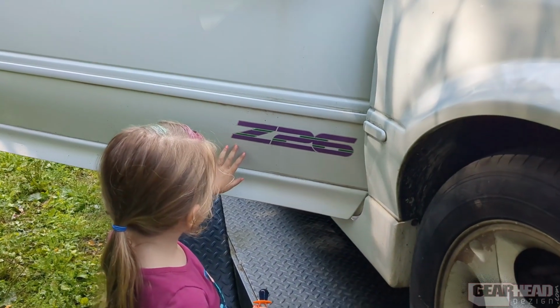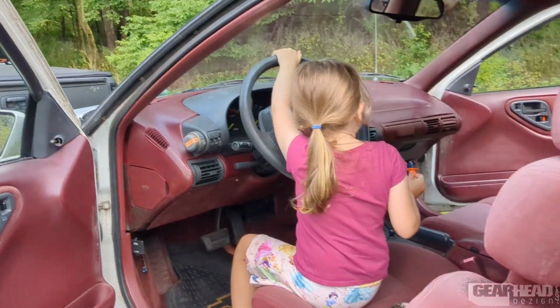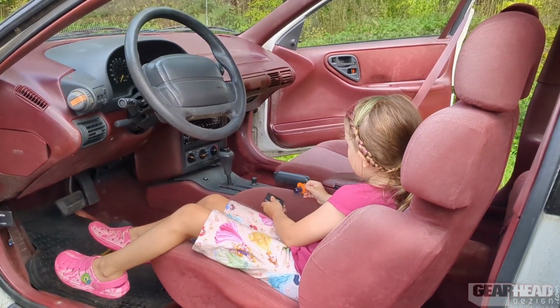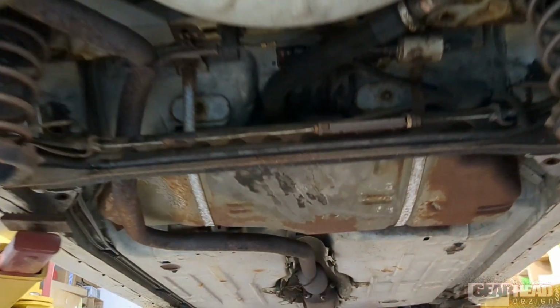You like that purple, huh? It's warm in here, though. Yeah, it is pretty warm. That's why I opened the doors. What do you think? Is this one gonna be your car? Yeah. You still can't reach pedals. It looks so weird under here now.